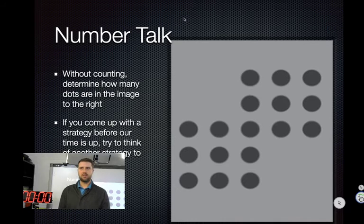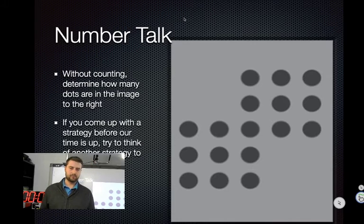If you've come up with one strategy by now, try and think of another way that you could figure out how many dots there are here. What's a second strategy you could use? If you have two strategies, think of a third. What dots do I see? What dots don't I see? Hmm.